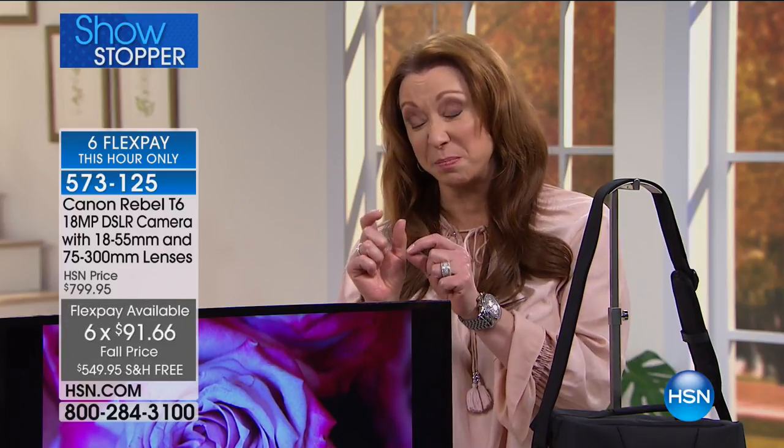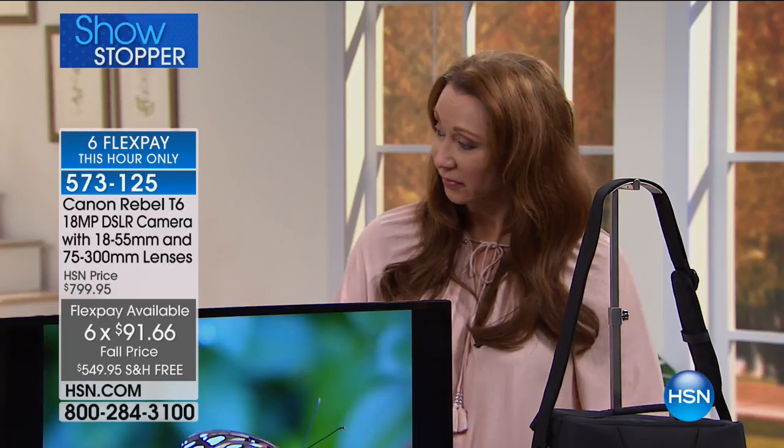And our cell phones have their own limitations too. If you can zoom on your camera phone at all, it's negligible at best. Exactly. And when you do, it blows it all out and the image gets all grainy.